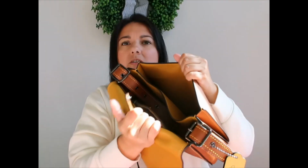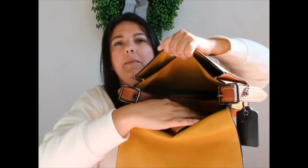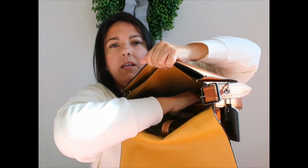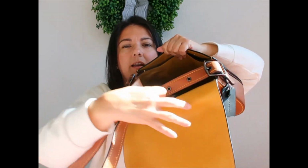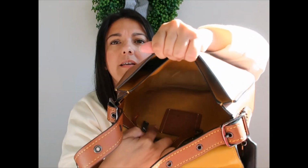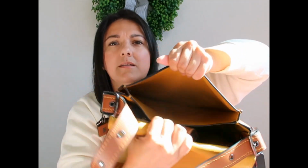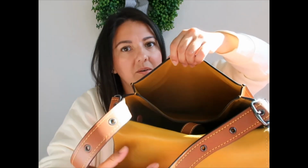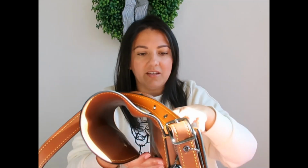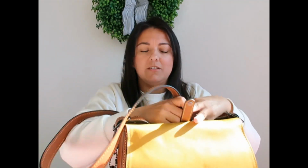It's super spacious. It has 2 pockets. Well, this is the main pocket here. This is where I have the strap right now. You have that main pocket here, and it also has a zippered smaller pocket here, and then this one is a little bit slimmer of a pocket, but also very useful, and I love it. And this bag has been so well loved. I love it so much.